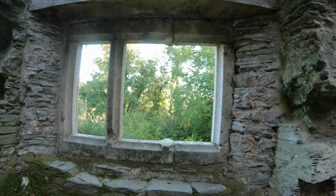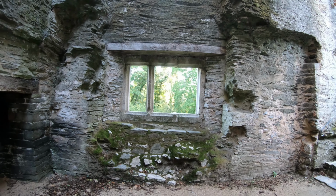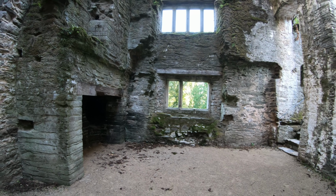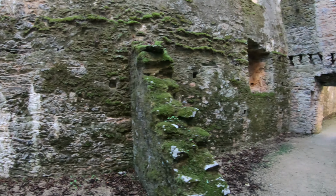The remains of Lord Seymour's mansion still stand to a height of 4 stories and give some idea of just how grand and impressive the mansion would have once been when finished. I love to see the large fireplaces and windows trailing up and down this 4-storied manor.